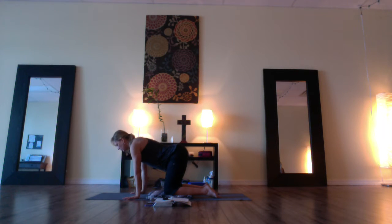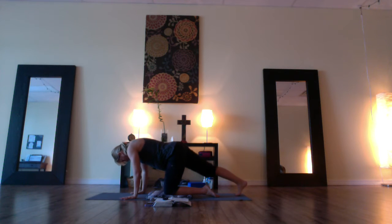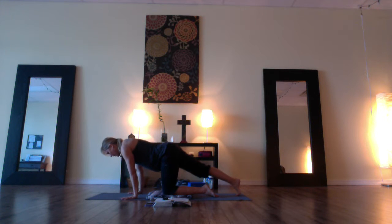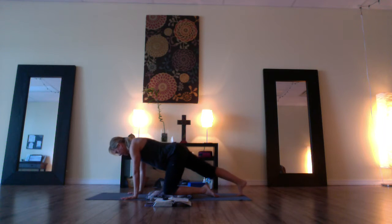Good. Come neutral with the spine. And then you're just going to slide your left knee in toward the center just a little bit, to give you a little stability. Then we're going to stretch that right foot straight back on the mat, pressing the ball of the foot into the mat. And then just rock back and forth a little bit. Just nice and slow.